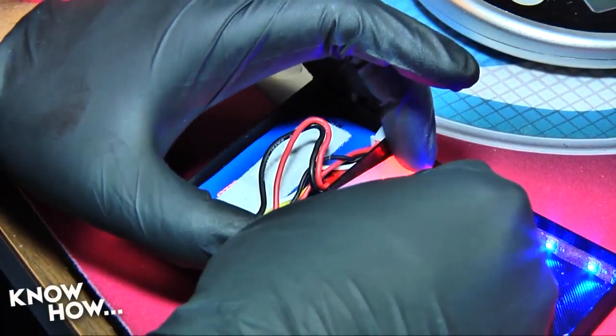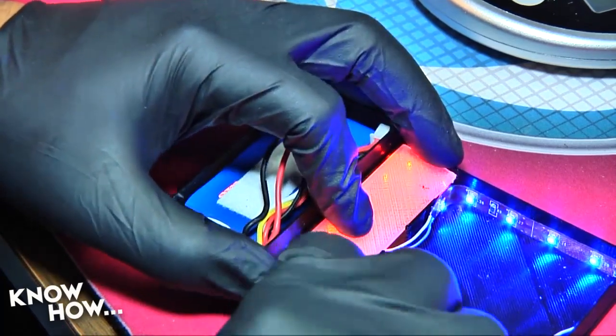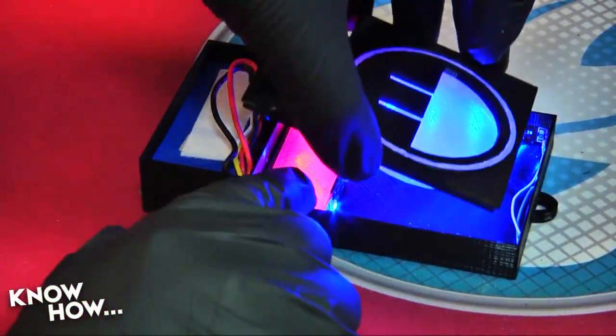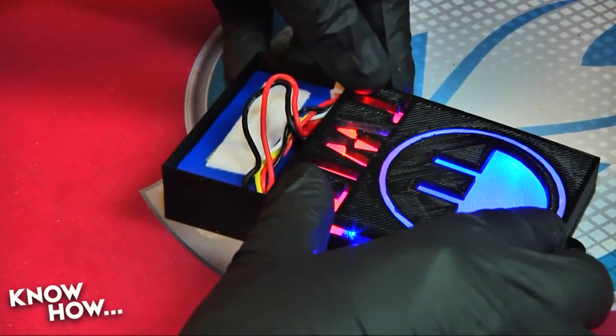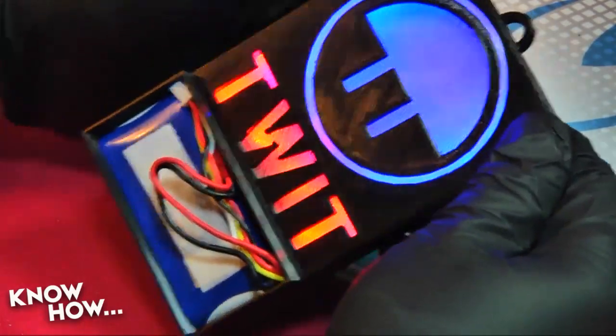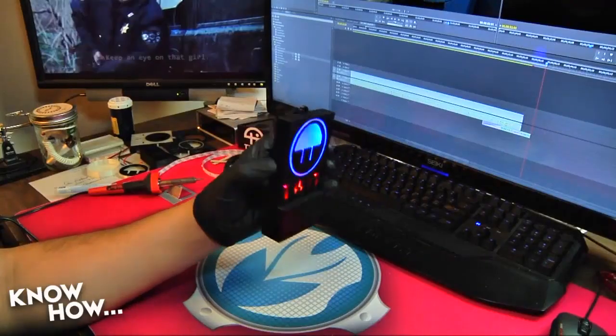I would like a bit more power over the blue LEDs, but as you can see, that's what the diffuser does to those red LEDs. So it turns it into more of a glow strip rather than glow lights. And once I strap the diffuser into the lid and put the lid onto the box and then put the battery lid over the battery box, looks pretty cool. I get myself a nice little badge there.